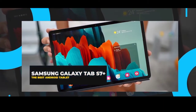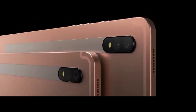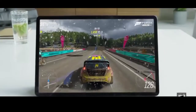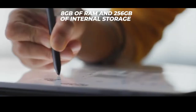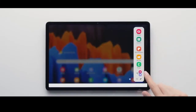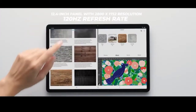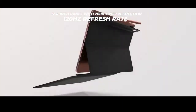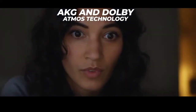Number 2. Samsung Galaxy Tab S7 Plus, the best Android tablet. Coming from Apple's biggest rival in this space, Samsung, we have the Samsung Galaxy Tab S7 Plus. Samsung's tablet comes with a Qualcomm Snapdragon 865 Plus chipset, along with up to 8GB of random access memory and 256GB of internal storage. The Galaxy Tab S7 Plus features a large 12.4-inch panel with 2,800 by 1,752 resolution and a 120Hz refresh rate. Audio-wise, we find speakers tuned by AKG and Dolby Atmos technology.